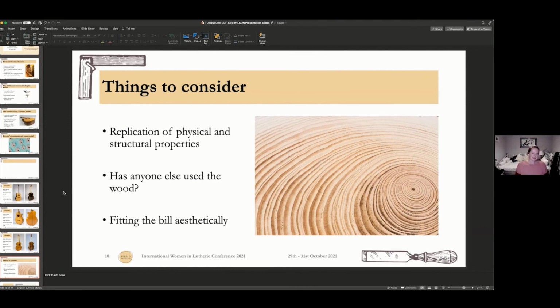The other thing is aesthetics. Now, I think you can find your own balance here with whether you prefer to fit something that's more aesthetically agreeable to the market, or if you want to be out there, that's absolutely fine. But the way that I've chosen to build is to push parameters with the materials that I'm using, but aesthetically keep things to a certain degree what people would consider acceptable.